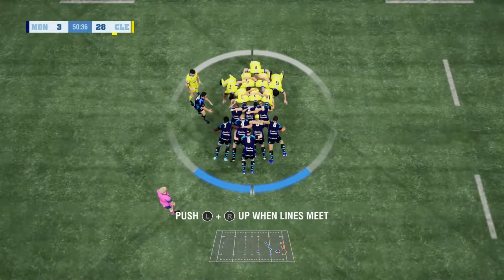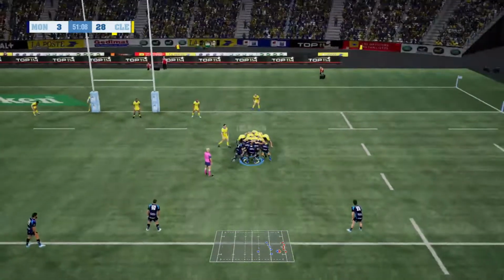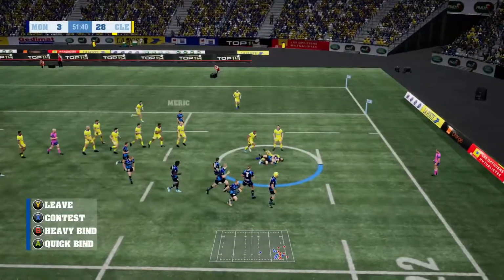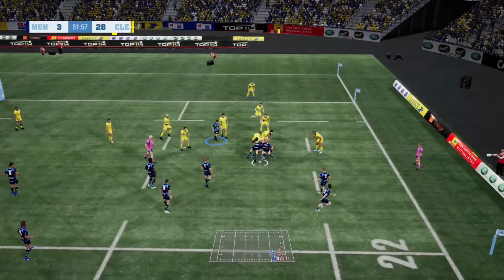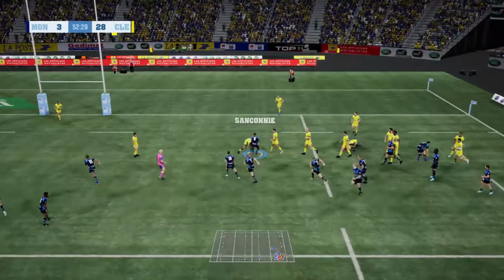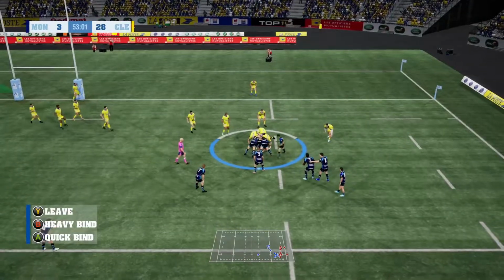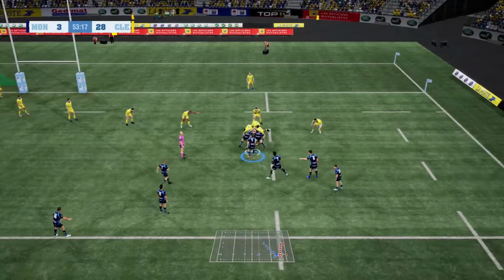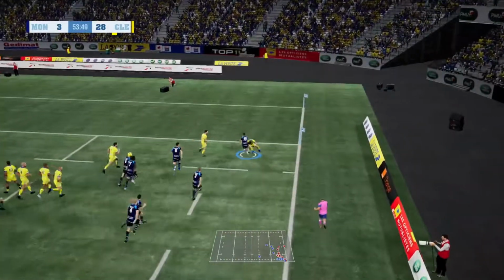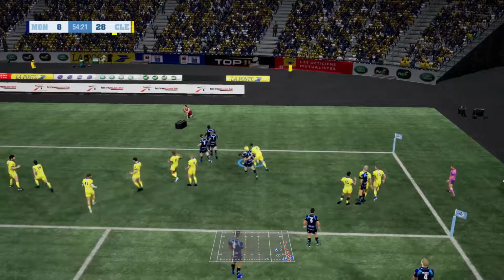Of course, Montpellier is a never-say-die team. And with some changes made, look at what we can do here. Geelong with a great little run off the back of the scrum. Power from the number 8. And now we look to make things happen. Sankoni hits hard. Makes a couple of maybe centimetres at best. As now we look towards the short side. And it's away to Minozzi. And Minozzi is a spark. Give him a little light and he's gone.